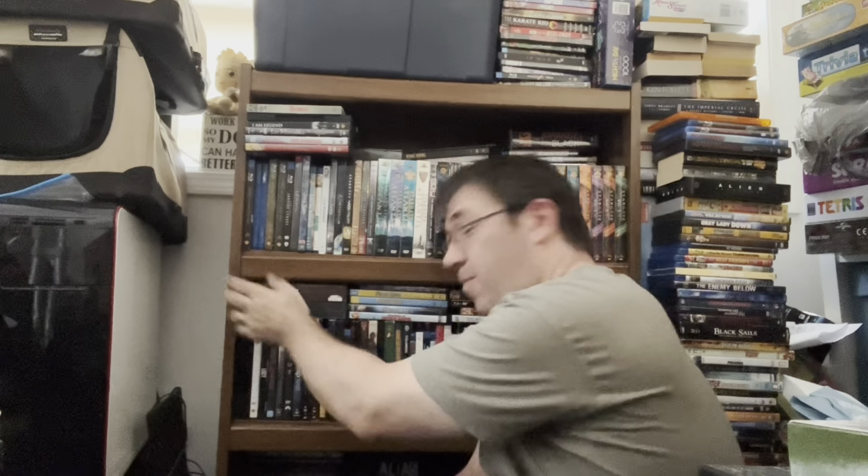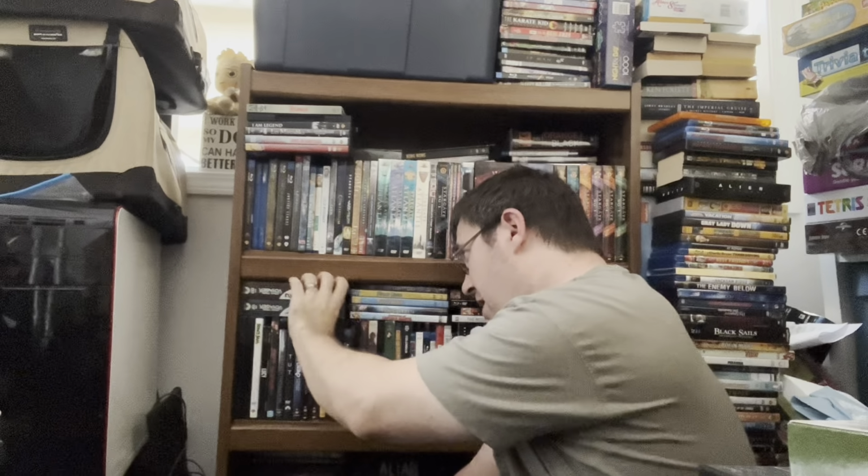That's right. Last time we looked at the top shelf here. So let's go with the middle shelf, and let's find out what is all on this shelf that's hidden. First of all, let's work our way here, and we'll go back this way up on top. So first of all, we have some Star Trek.